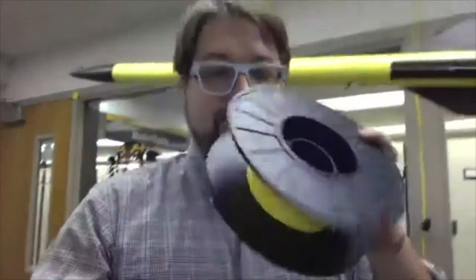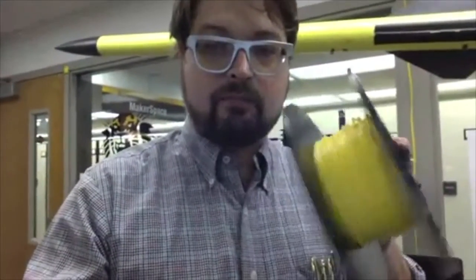These machines are very versatile. They print with rolls of plastic like this here. So they come in about 2-pound rolls. And they're not very expensive. You can get them in all kinds of different colors. In fact, I'll go ahead and show you.